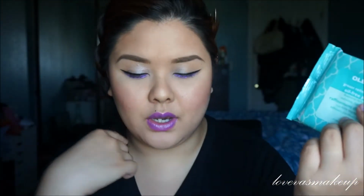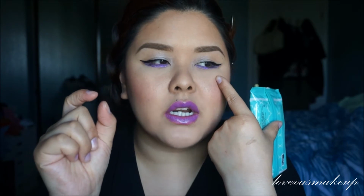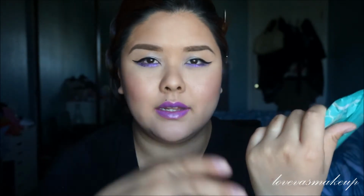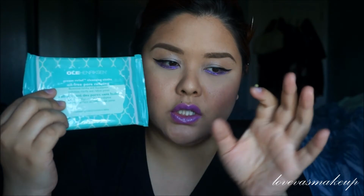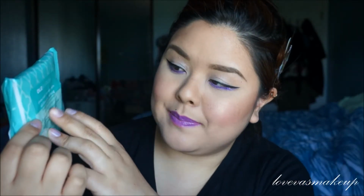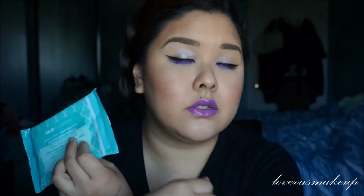What that means is that if you have enlarged pores, usually it's around the cheek area that we see most of the pores. You see those speckles where it's kind of congested with bacteria buildup and everyday life and makeup residue. This will help prevent that and make it look smaller, so your skin looks smoother. Therefore, it has botanical AHAs and eucalyptus to exfoliate and clarify and refine the pores. So it will also exfoliate.